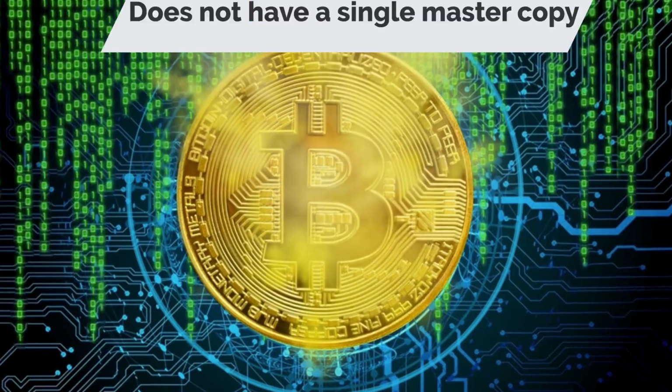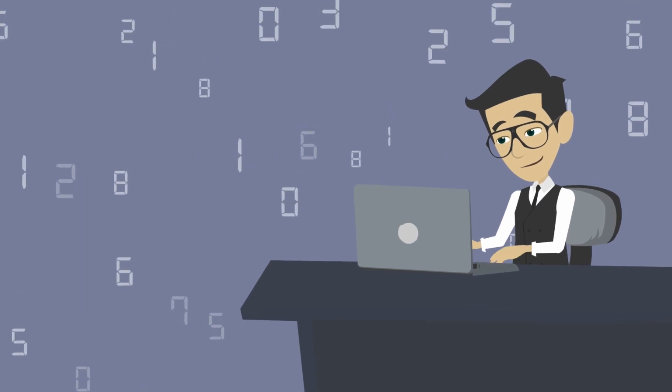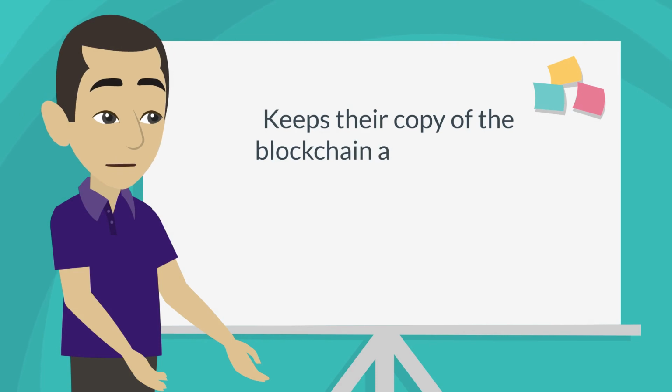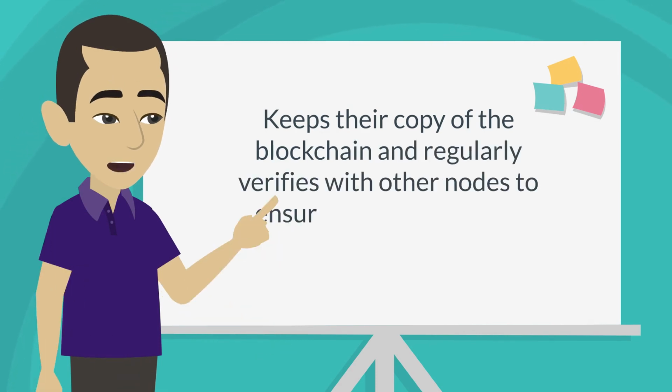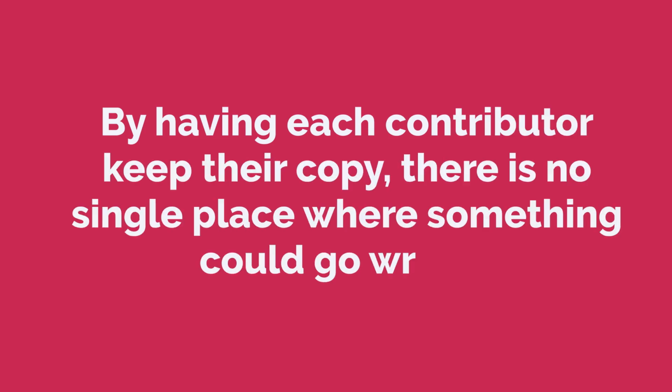How many copies are there? A blockchain does not have a single master copy. Instead, each person who runs a computer that contributes to the network, known as a node, keeps their copy of the blockchain and regularly verifies it with other nodes to ensure that everyone has the same data record. By having each contributor keep their copy, there is no single place where something could go wrong.